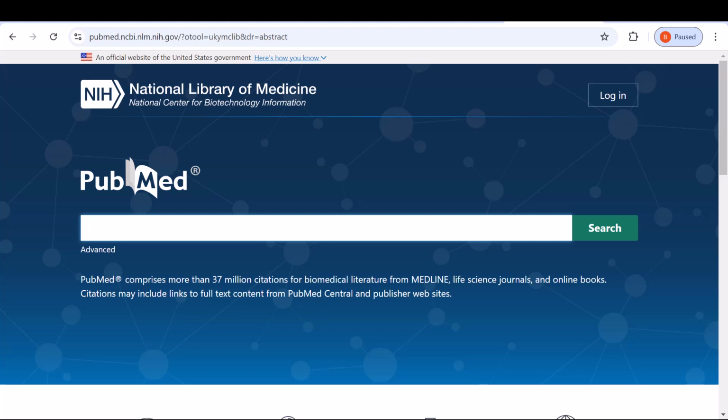It's important to access PubMed via the library website because it will link you to UK's catalog, which you will see momentarily. If you don't do this, you won't be able to access all the full text you should be able to from UK, so don't skip this step.